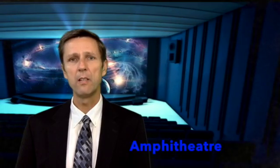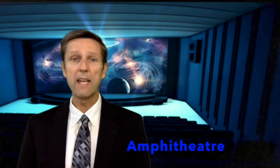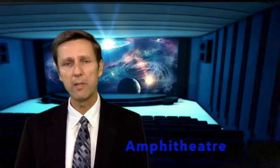Below the foyer is the amphitheater. The amphitheater will be a sloped room with a big theater and a stage at the front where guest speakers can come in and present their area, their specialty of science, and explain what their research has shown in comparison of creation versus evolution. There'll also be high-tech, high-quality Hollywood-style movies shown there.